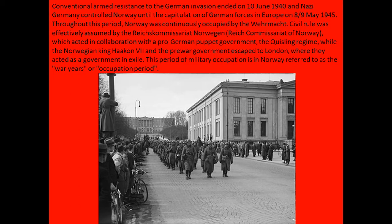Civil rule was effectively assumed by the Reichskommissariat of Norway, which acted in collaboration with a pro-German puppet government, the Quisling regime, of course, while the Norwegian King Haakon VII and the pre-war government escaped to London, where they acted as a government in exile. This period of military occupation is in Norway referred to as the War Years, or Occupation Period. That's what it is referred to.